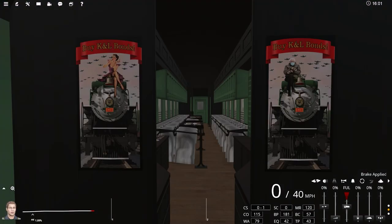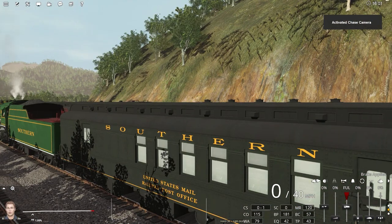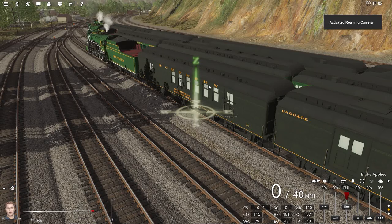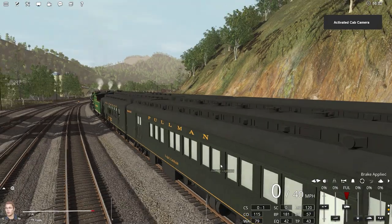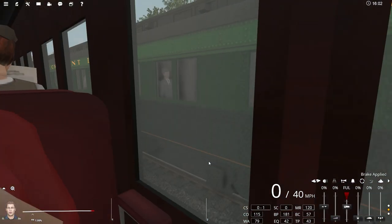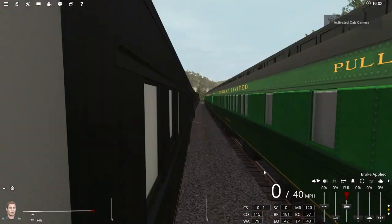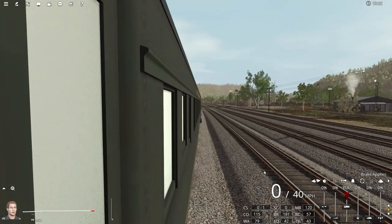And then over here on the other side of the mail car, we got the same posters that are on the other side. So yeah, the interiors match on all versions of the Crescent or the Crescent Limited. And then we go into the baggage buffet lounge car. We got a custom interior view as well. And then we got the sleepers. Each one of them has interior views as well.